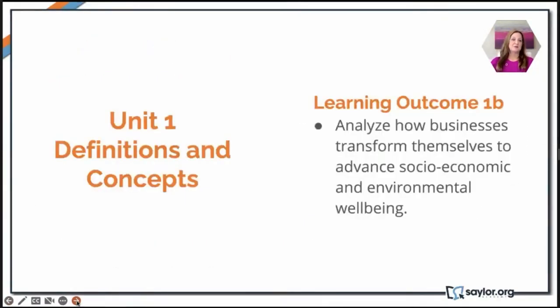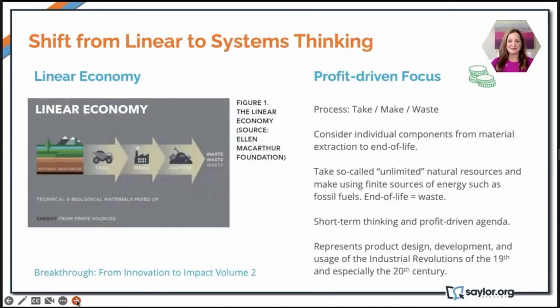And today with 1B, we are talking about the outcome of analyze how businesses transform themselves to advance socioeconomic and environmental well-being. So one way companies do this is by shifting from linear thinking to systems thinking. Linear thinking is also considered the linear economy. And you can see in this image that the process is about material extraction, taking the material, making something with it, and then the end game here is waste.